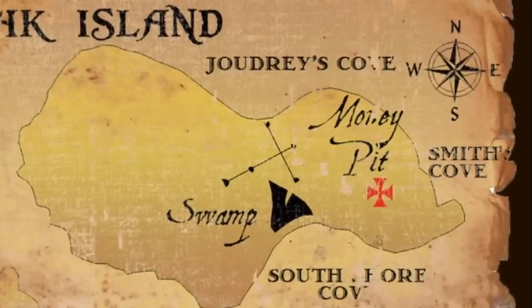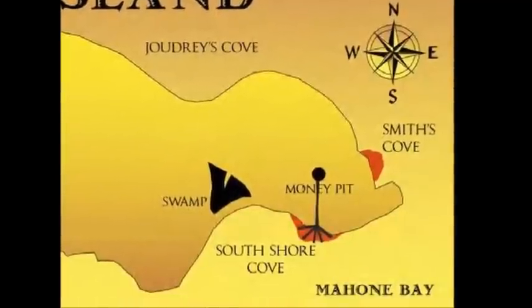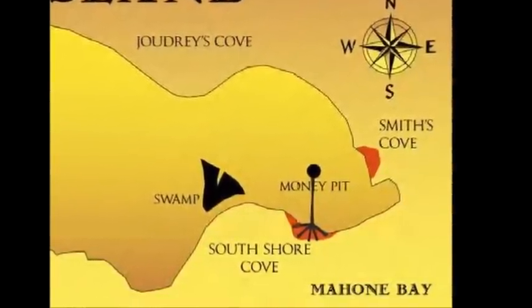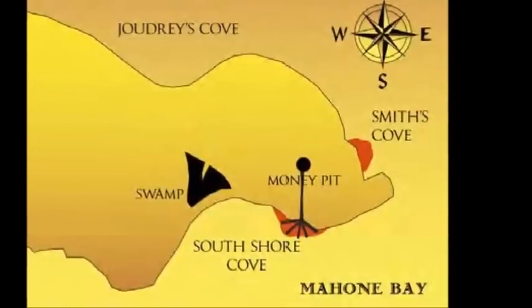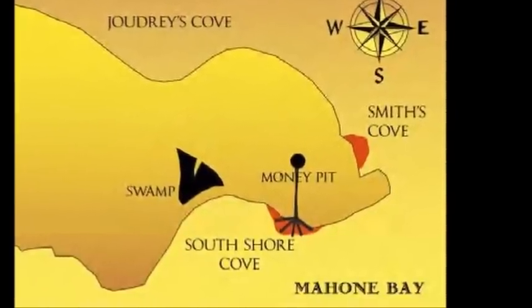However, in an unexpected turn of events, the dye also showed up at several locations on Oak Island's South Shore Cove. This discovery led the Oak Island Treasure Company to believe that another flood tunnel connected the waters of the South Shore Cove with the money pit.